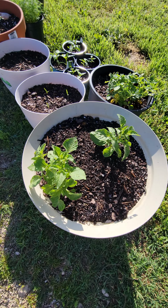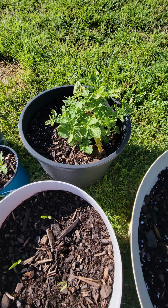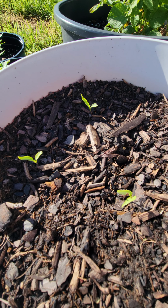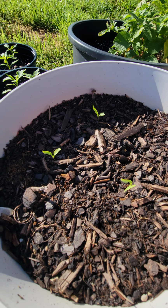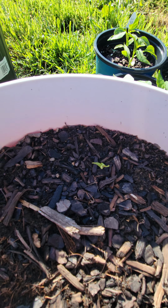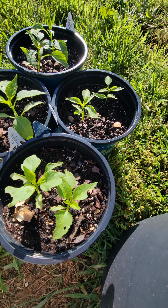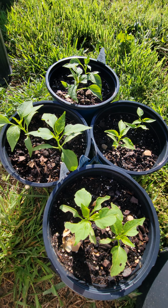Over here we got some potatoes, which I think I'm gonna repot soon because they might be in too small of a container. Here we got some peppers, which honestly, the peppers I started outside seem to be doing a lot better than the ones I started inside. Here's one here, it's kind of beat up if you could see it. But these peppers are looking nice. And I'm definitely gonna have to repot these because I put two in each just to get them sprouted.